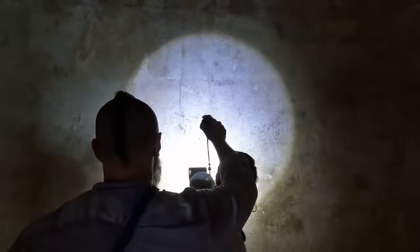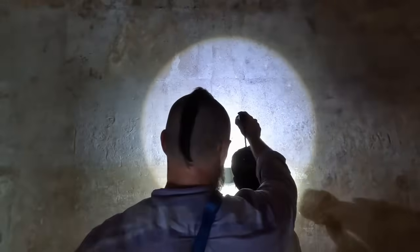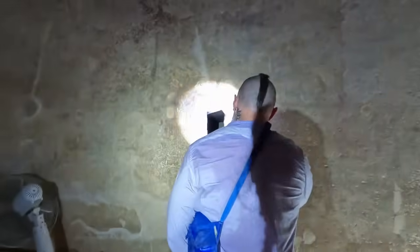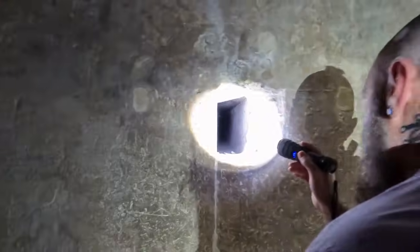Like this one doesn't have the same color as the other one. The other one is more dark. Yeah. So that may also be because of equipment and other stuff that was put in here. So that looks like soot. Yep. That black stuff? Yep. Yeah, that definitely looks like soot.